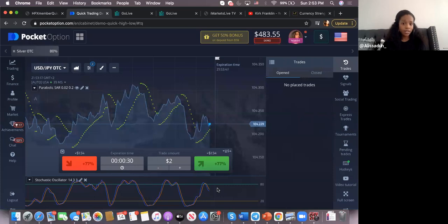As you can see, it's starting to pivot, like I said. It could break through, but I'm seeing the buy potentially coming back. So we're gonna try and take one more, and then I'll open it up for questions.